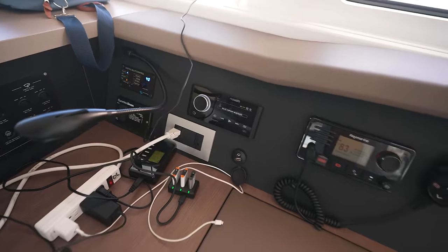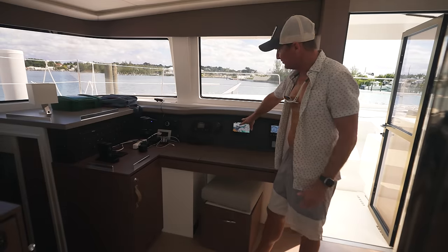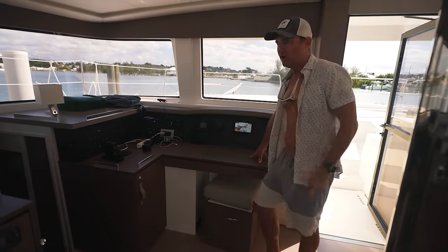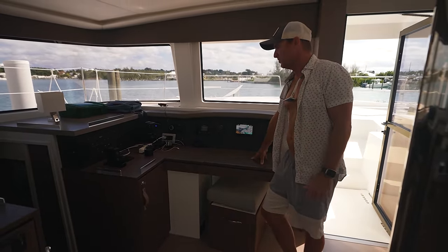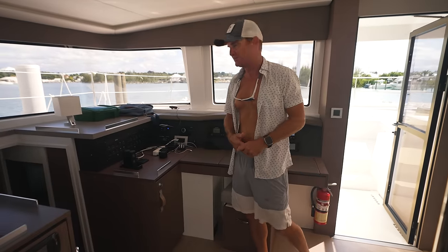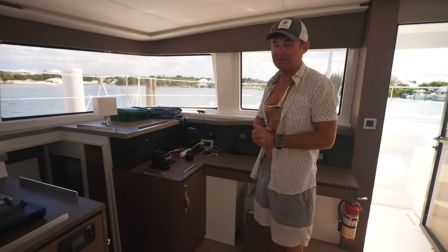You have your control panel over here for your tank measurements and water and all that. You have a chart plotter in here that's a repeater from upstairs. You can even control the autopilot and everything from in here. So just the quality on this one's a lot better than some of the smaller Balis I've been on. I really like this setup here. The electrical system seems a lot better than other Balis.